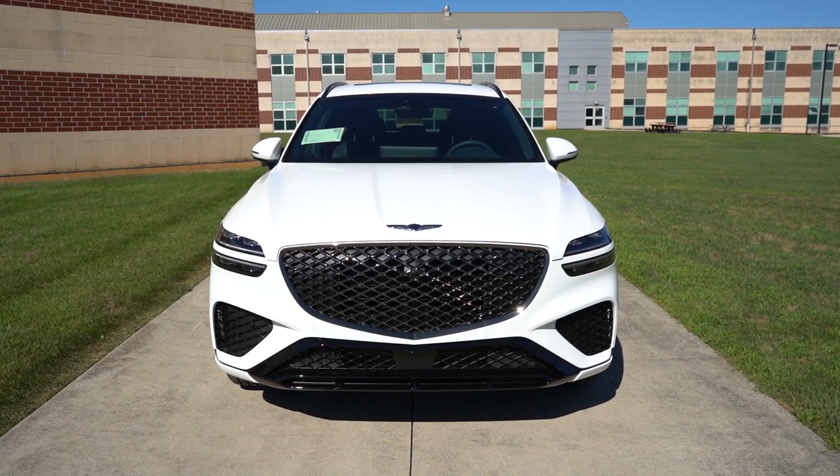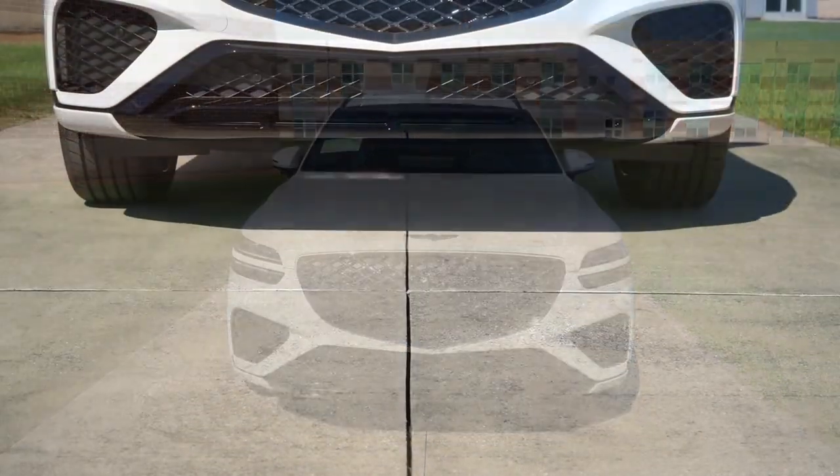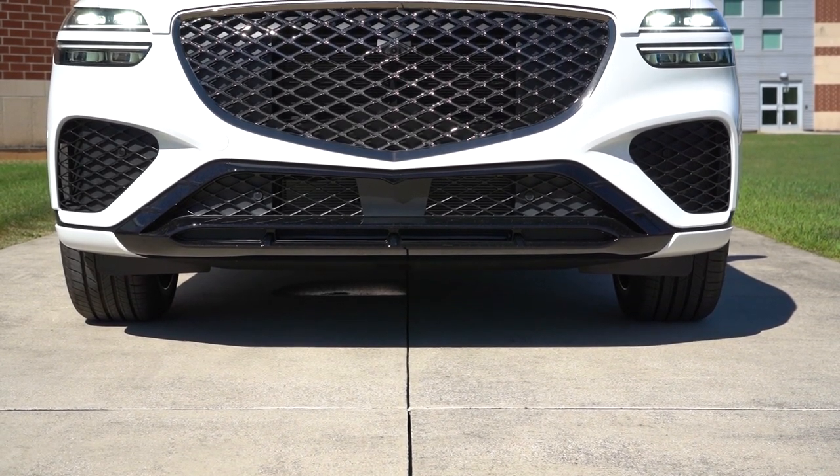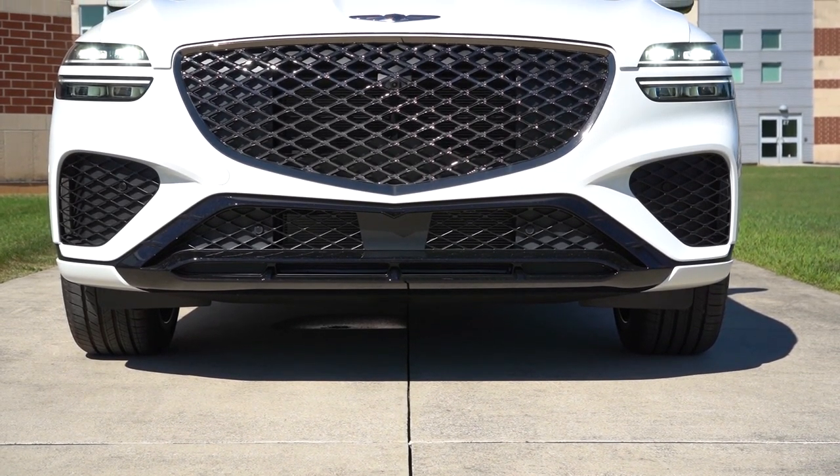And as far as that front grille goes and the surrounds, it's either going to be finished in satin aluminum or gloss black. So it depends upon the trim level that you go with. So let's take a look down below.